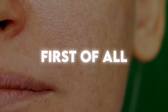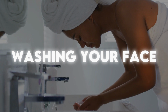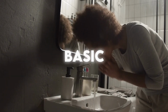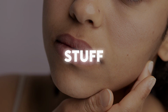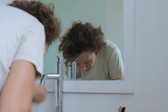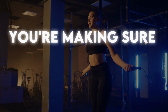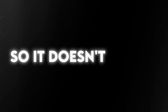pretty simple. First of all, to minimize your pores, it all starts with the right skincare routine. Washing your face? That's the first step in the right direction. It sounds so basic, right? But it's super important. Think about all the stuff our face collects throughout the day, like dirt, oil, and leftover makeup. By cleansing your face regularly, especially after spending time outdoors or after a workout, you're making sure none of this stuff hangs around for too long. It's like taking out the trash so it doesn't pile up.